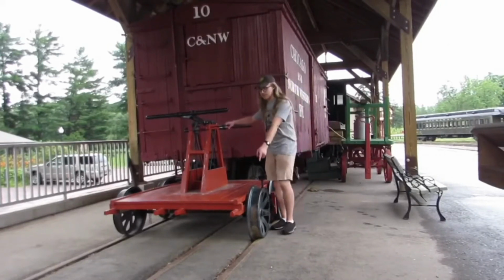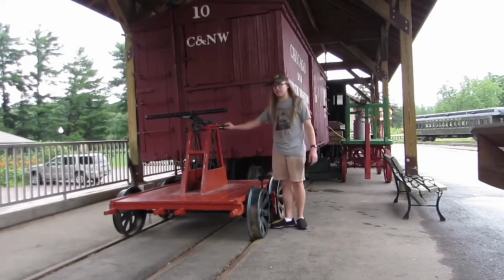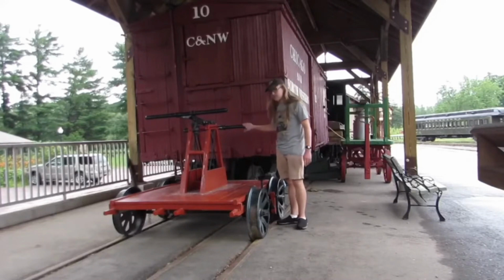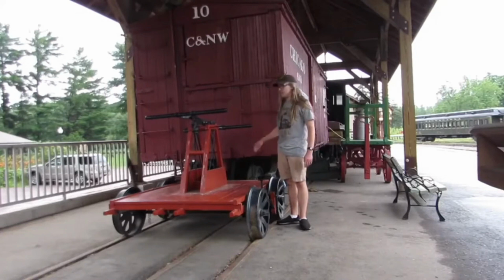As you could see, these tracks tell you it's narrow, and this track and that track right there tell you it's standard gauge, and you could tell that the wheels on the boxcar behind me are off a bit. But yeah, this is why this handcar was made to run on standard gauge, and this boxcar was made to run on narrow gauge, and seen displayed right here at the museum.